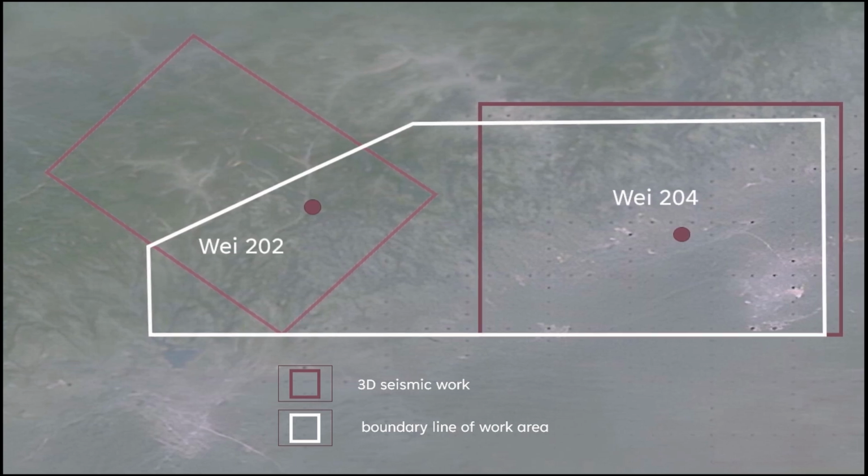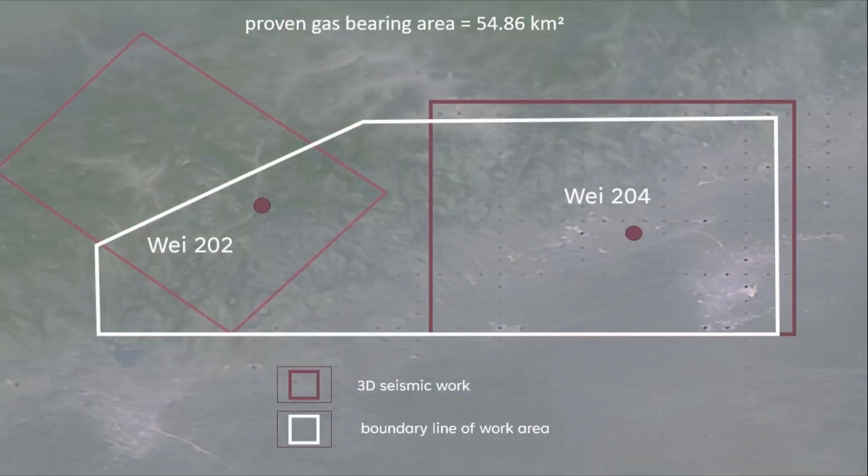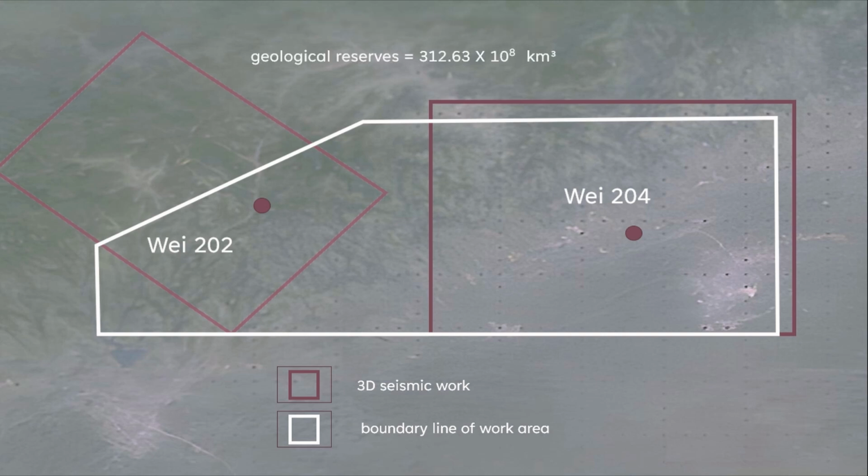Notably, well area Y202 boasts a proven gas-bearing area spanning 54.86 square kilometers, with proven geological reserves totaling 312.63 multiplied by 10 to the power of 8 cubic meters, and technically recoverable reserves amounting to 78.16 multiplied by 10 to the power of 8 cubic meters. Secondly, the selection and evaluation of sweet spots on the profile. Sweet spots within shale gas reservoirs represent the most favorable areas.